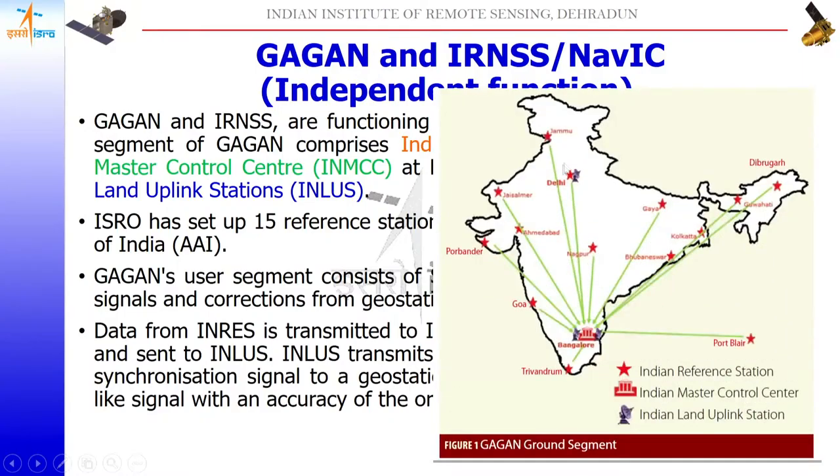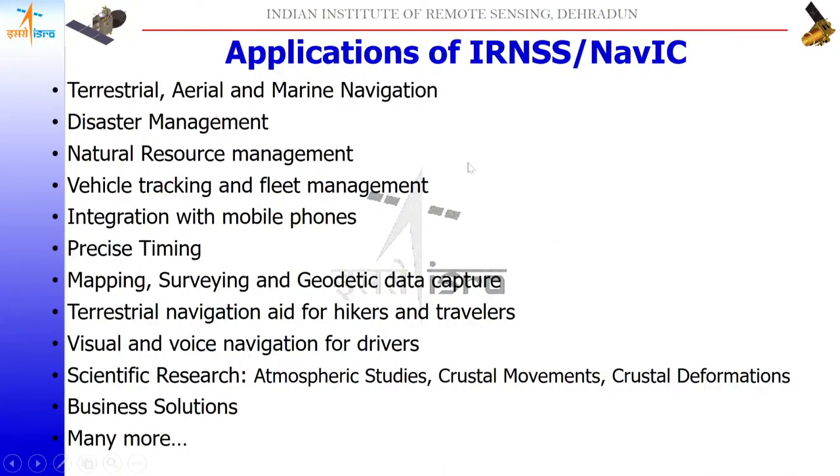So if you see, these systems are spread across the entire country. By having such a spread of these stations, we are able to monitor the atmospheric conditions across the entire Indian subcontinent, and accordingly we have better accuracies of GPS signals in our receivers. So when we talk about the IRNSS, where do we use it basically?